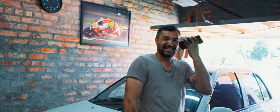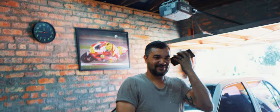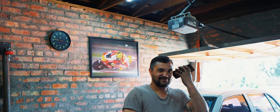By the way, if anybody knows about an SR20VE block for sale, let him know, or post it in the comments.